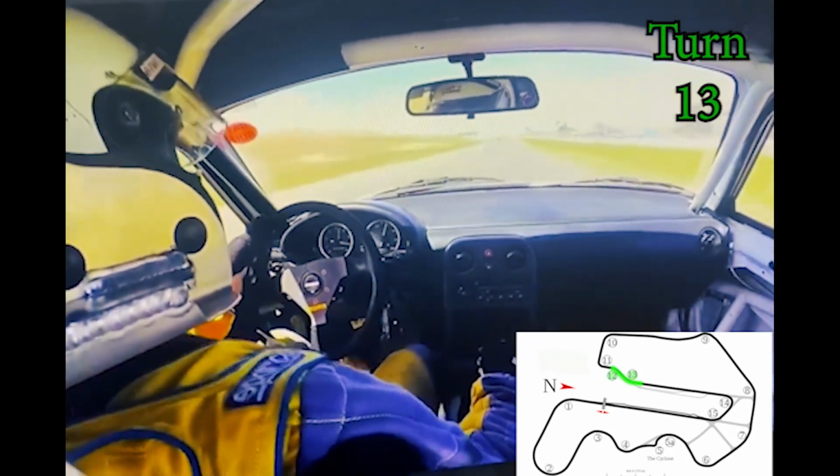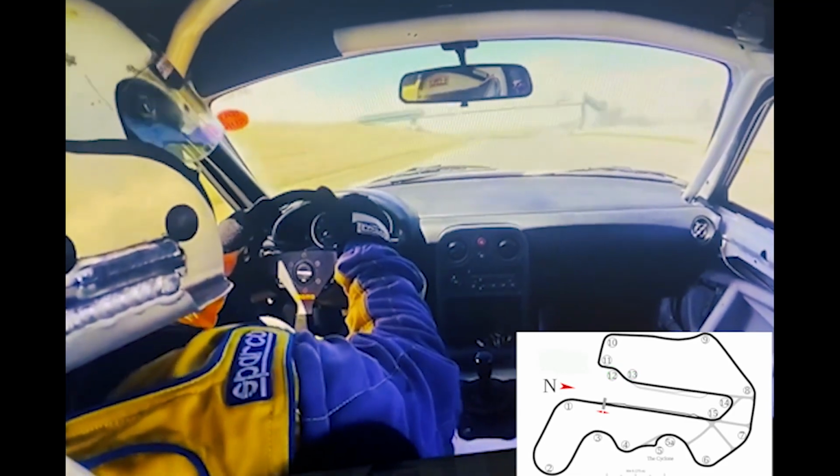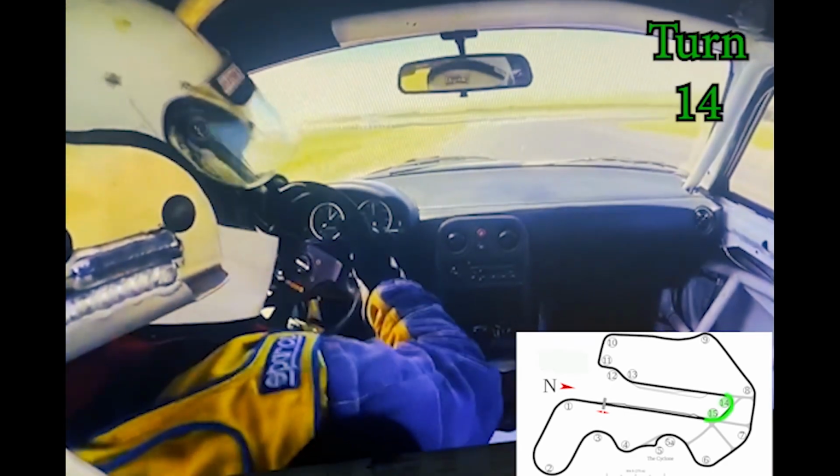I'm coming through. This is 13. I follow through. I shift into fourth. I'm doing about 100 right here. I'm lining myself up for turn 14. Now here's turn 14, it's a little tricky. There are 3 paint markers on the left-hand side. I'm going to turn in on the last paint marker.